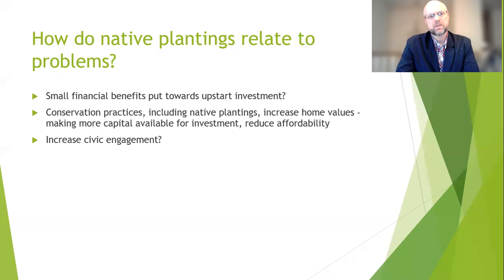Will it increase civic engagement? I mentioned Prairie Crossing. They had evidence in their community, again, relative to communities that were nearby, that demonstrated increased civic engagement. However, this is a correlative statistic. There was no evidence of what caused the civic engagement, but again, Prairie Crossing was designed to be an intentional community around conservation practices, with a major aspect of it being native plantings. And so, is there some reason that this kind of community that is surrounded by native plantings encourages civic engagement?